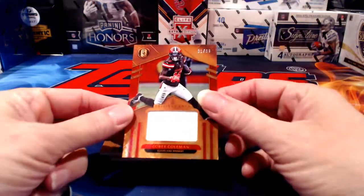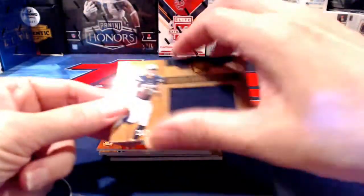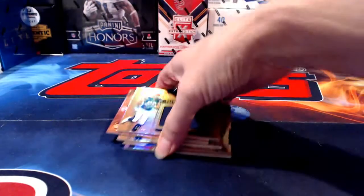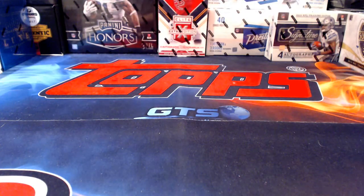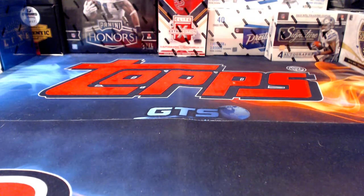Another hit for the Browns with Corey Coleman, and then our Hunter Henry for the Chargers. And that has got Gold Standard in the books. So you know what that brings us to now, our big case of Contenders.